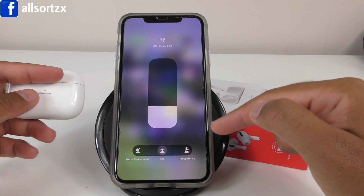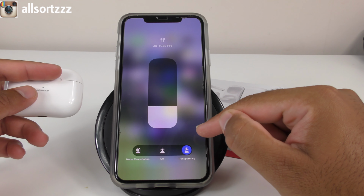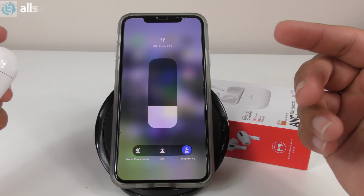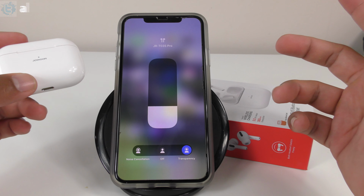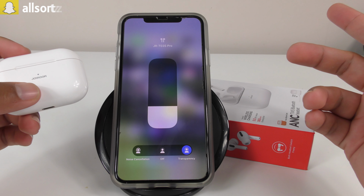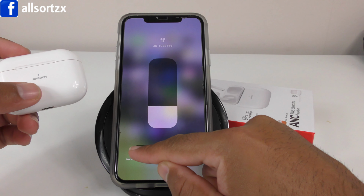So as you can tell, everything is off. Let's go into transparency. So you get a little noise, and yes, it does. I can hear myself echo as well, which means it's bringing in a lot of noise around. But as I'm in my office, there's not a lot of noise anyways. So let's see what happens when it changes over to noise cancellation.